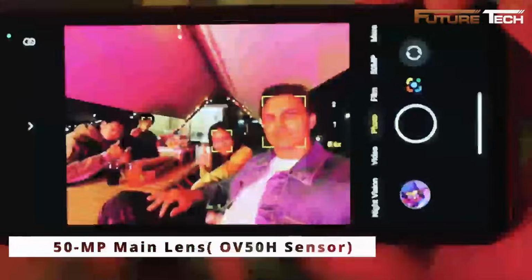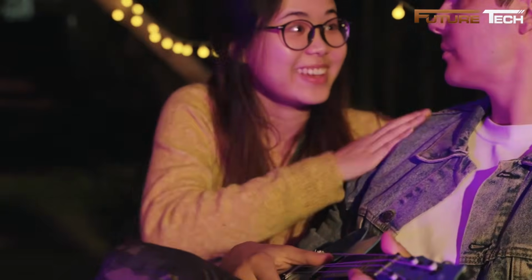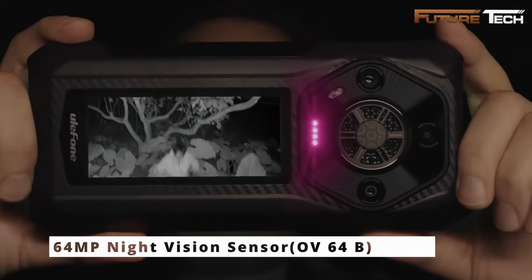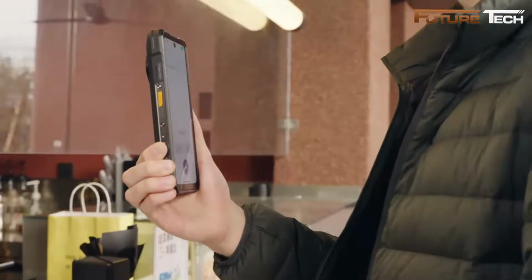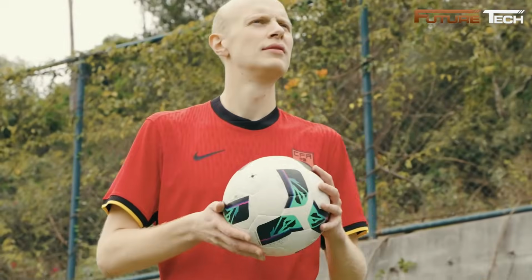The triple camera setup features a 50-megapixel primary lens utilizing the OV50H sensor and electronic image stabilization for 4K video. A 64-megapixel night vision sensor using the OV64B is supported by 4 infrared LEDs and Night Elf software, producing strong detail even in total darkness.